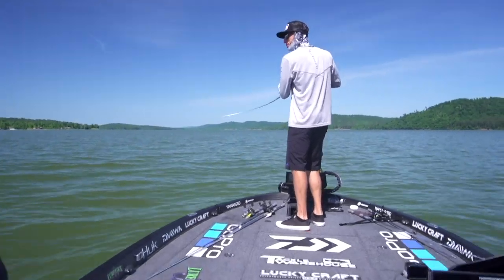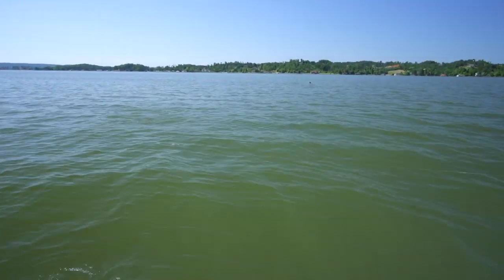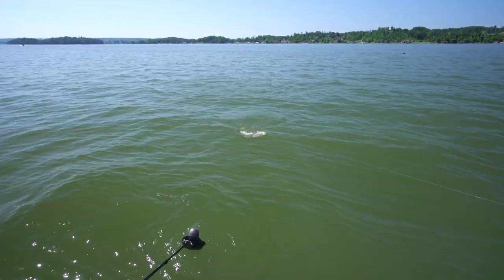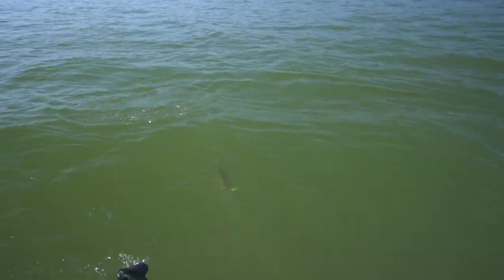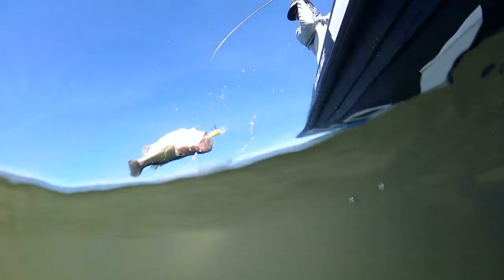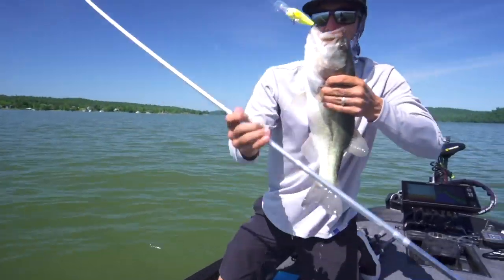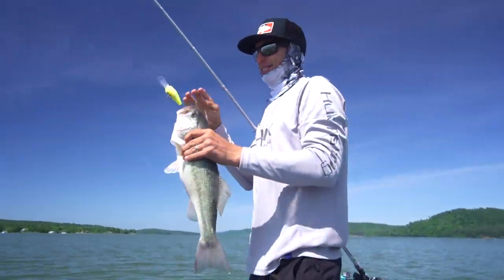That's a large mouth. That's a big largemouth. That's a big one. Not hooked very well. There's a good one right there. Look at that. Okay.